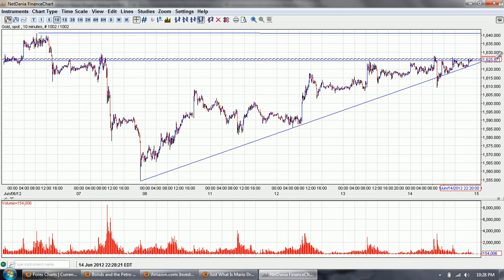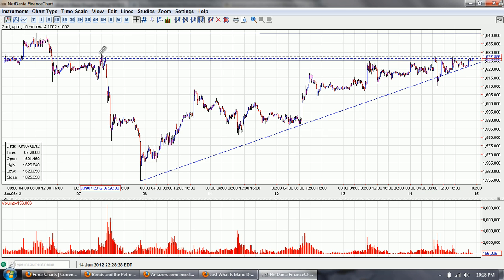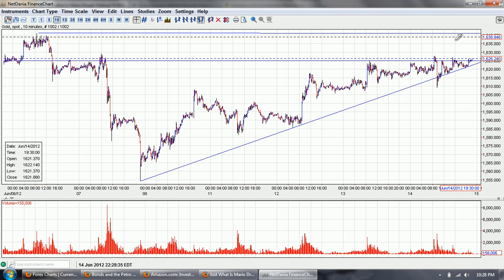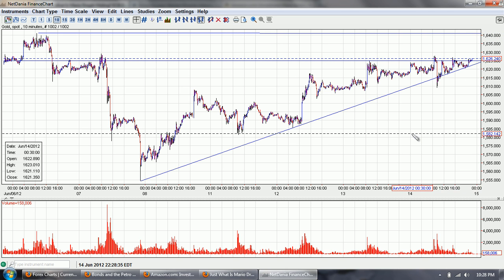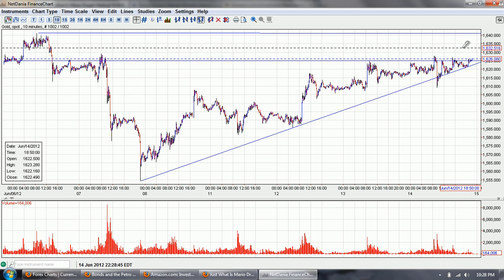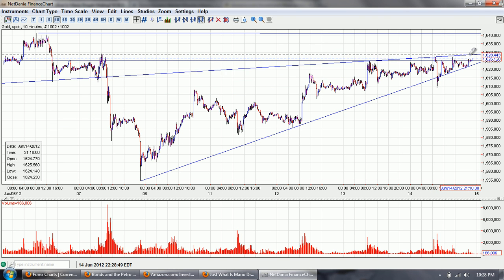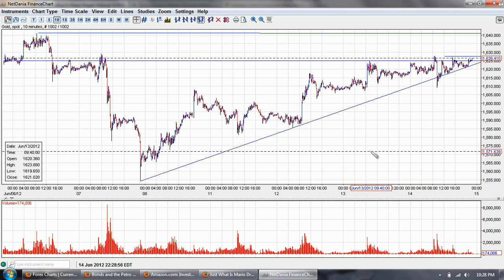So we're coming back up to a key point here to see whether we can break out through this point or this point here and go into new highs. So this is going to be key levels here between 1625 and 1640 to see if we can make up the difference. Hopefully tonight we'll get some move above this price point right here, and if we do, we may run very quickly to the 1640 level. We'll just have to wait and see.